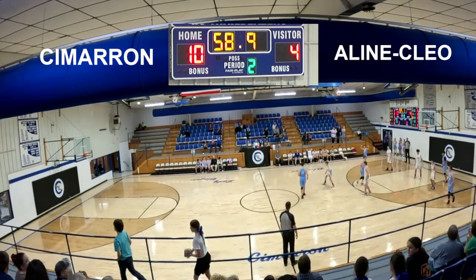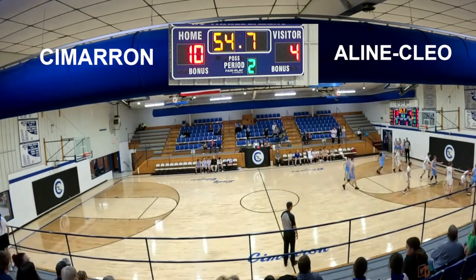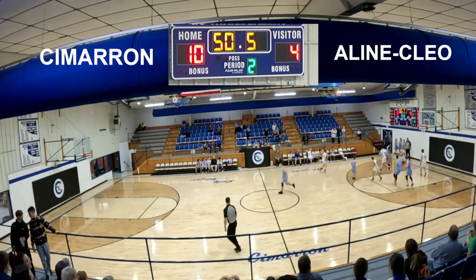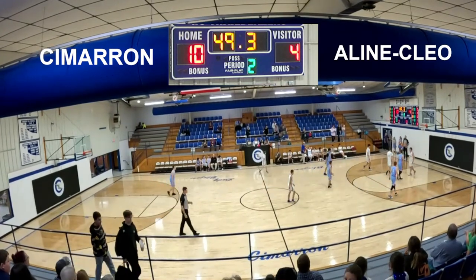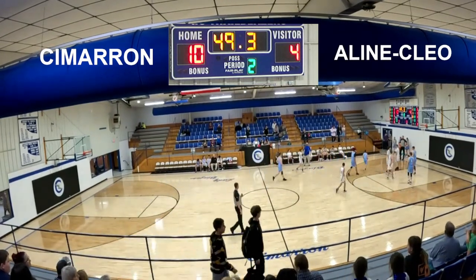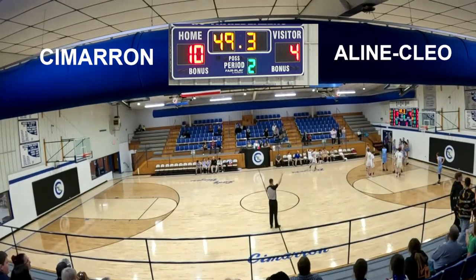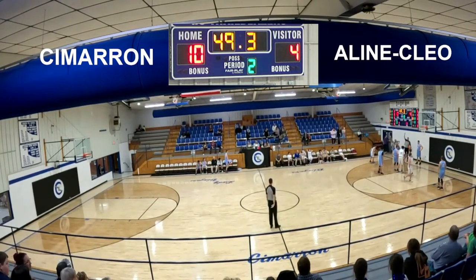With a minute left in the half, Allen is up. Number 13, Bryson Moore on the rebound. Double dribble by Bryson Moore. Seconds left on the clock.